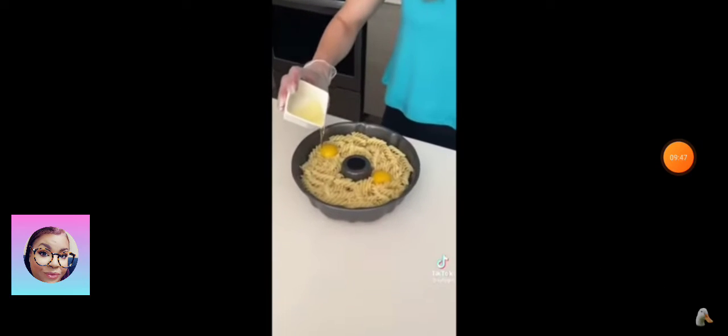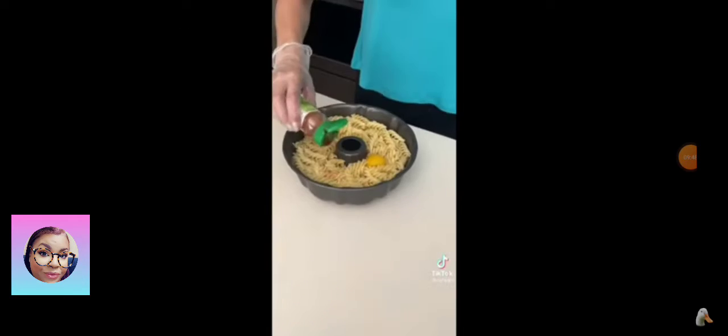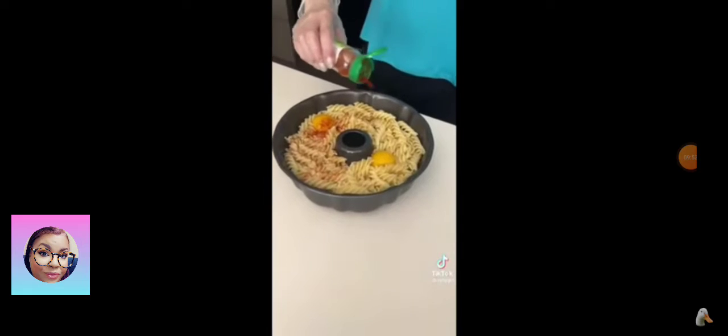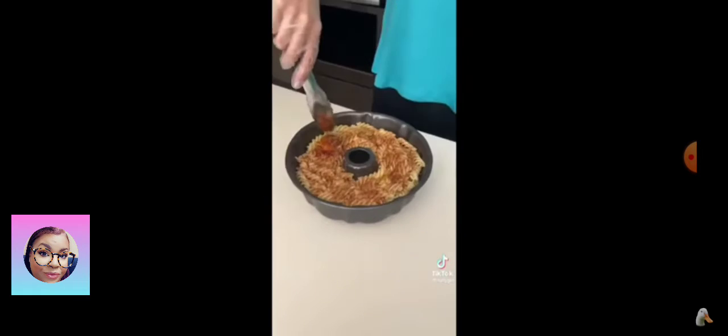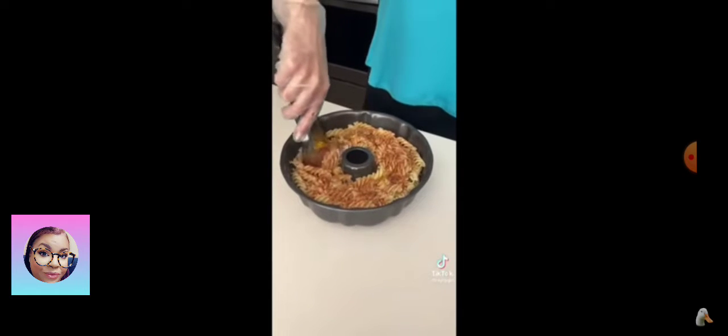Next, we're gonna add some vegetable oil, just using a 1/4 cup here. Now we're gonna give it a little bit of flavor using paprika. Next, I'm gonna add some nutmeg. This gives it a nice flavor as well. I'm gonna pop both yolks, and now I'm gonna gently stir this around.